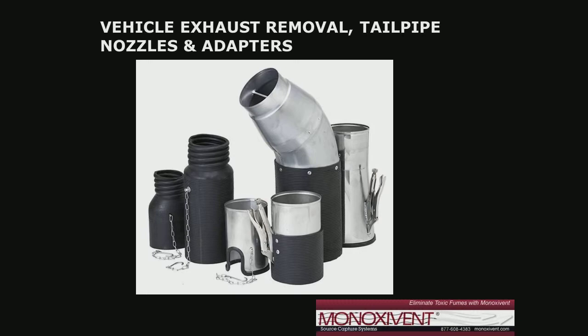So we have tailpipe adapters for vertical stack. We have tailpipe adapters for below chassis. We have rubber or steel or stainless steel. We have chains with an S-hook or vice grips or spring clamps. We have Y connectors. The bottom line is whatever configuration the manufacturers have made in the past and come out with now and will be planning in the future, we have the solution for currently, or the ability to fabricate a solution for it as they come to the marketplace.